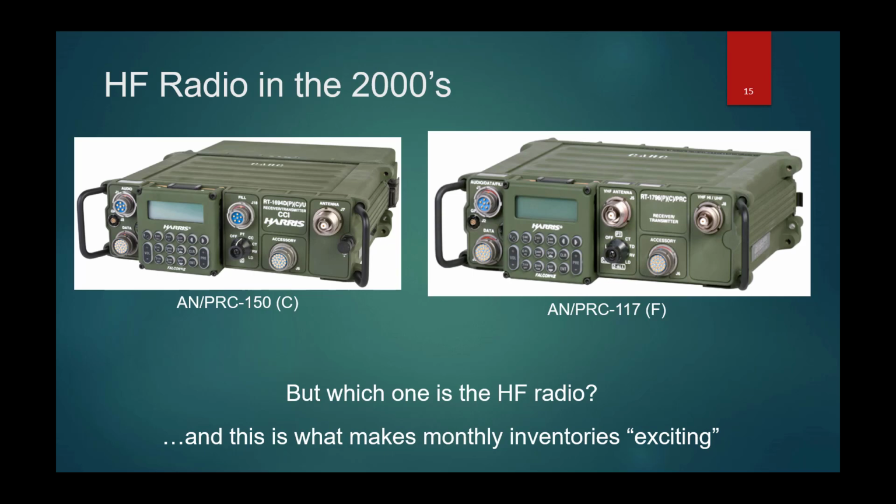Well, what's the difference? Let me take a moment, let you figure that out real quick. If you can see at the center of both of the radios, above the selector switch for what mode of operation you want to be in, the HF radio has a fill port, whereas the PRC 117 Fox has a port for the VHF antenna. So that's the difference. There are actually a couple of other notable ones, but that's the first one to have somebody learn first so that they can quickly figure out that that is not the radio they think it is.